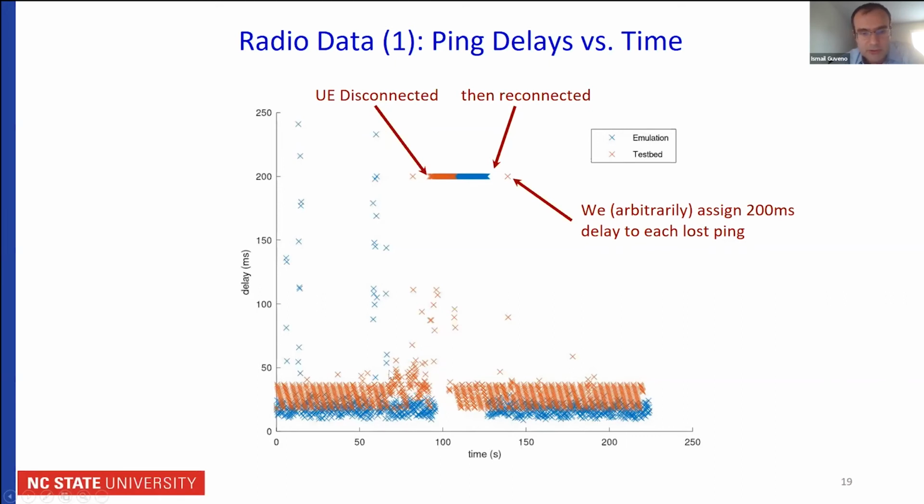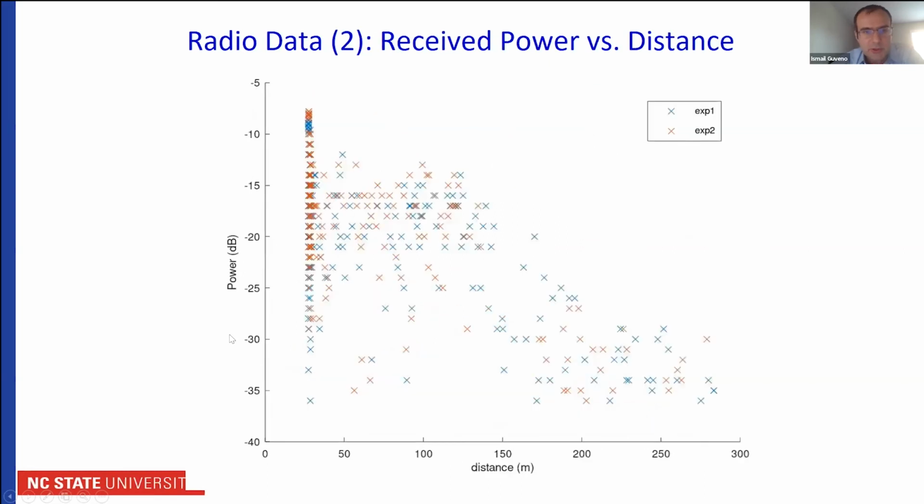You can see that both in emulation and testbed, when the drone was within the coverage of the tower, which is running the SRS-RAN base station in LTE, the ping delays are very small. As soon as it goes outside of the coverage, the delay increases, and then it comes back again. So we have very consistent observations between emulation and testbed.